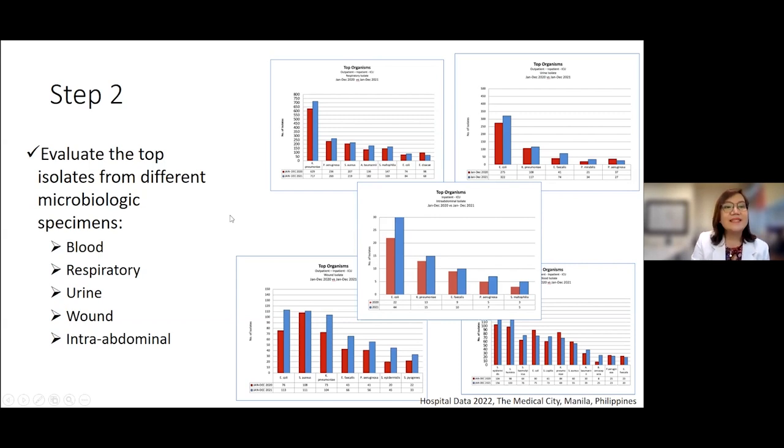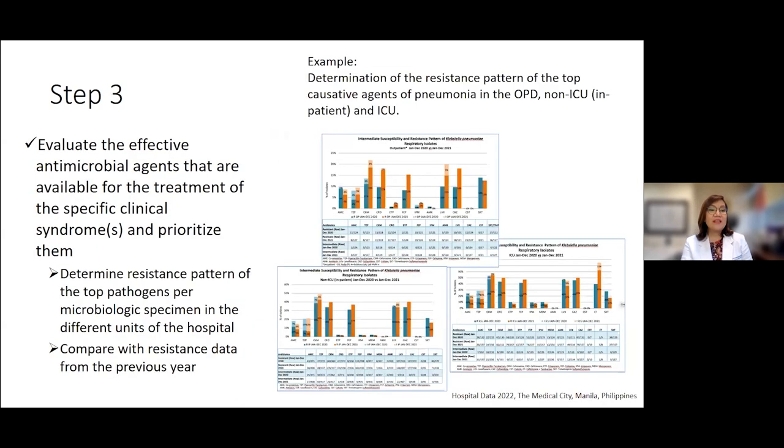So what is the next step after collecting all the data on the top pathogens per unit and in the last 2 years for comparative study? And of course, looking at the different isolates that we collected from our top infectious disease syndromes. So step 3 is that we now evaluate the effective antimicrobial agents that are available for the treatment of these specific clinical syndromes. And of course, we have to prioritize them.